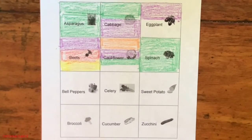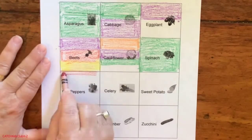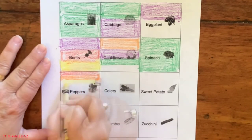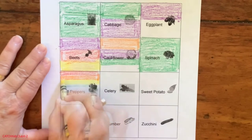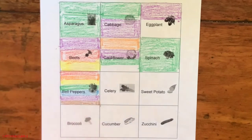We are halfway through, and this is where the fun starts. Bell peppers are red, orange, yellow, green, blue, purple, and brown. They're a veritable rainbow of fun. So pause the video and color in your rainbow pepper box.